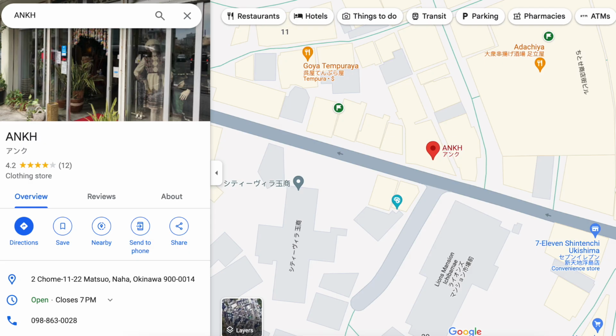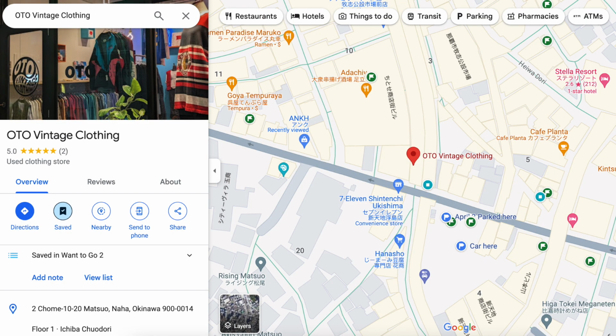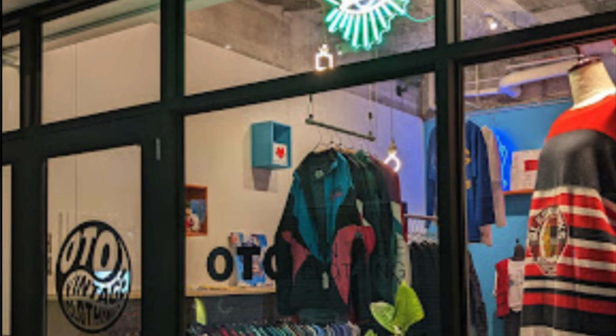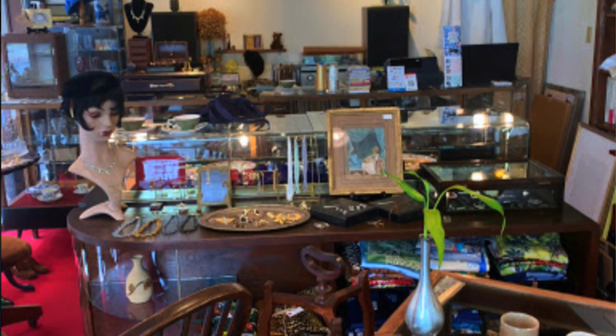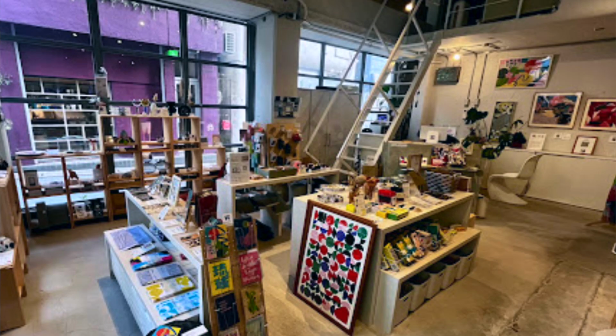Nearby is also ANKH, which has a beautiful collection of vintage women's clothing. They have a green caftan in there I saw like 2 years ago and I still think about it. Close to there is OTO Vintage Clothing, which looks way more hip. They have a lot of cool graphic tees, band t-shirts, and jerseys. Another store called 20th Century Heights Naha Gallery is down the street, and they have some decor pieces, books, and jewelry. Not antique, but on the same block is CMYK. If you're into anything designy, this is a really cool store to pop into.